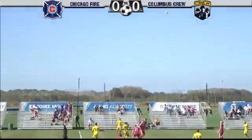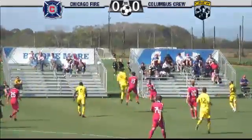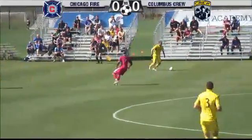You can see the effect of the wind there, as you can probably hear on my mic. Fire playing into the wind. Not a whole lot doing in the air. We'll have to stick to ball to feet and ball on the ground.